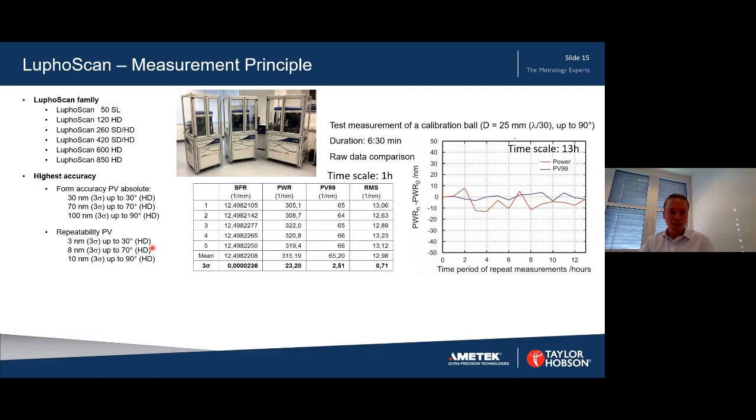To prove these numbers, I brought you two examples. This table shows a series of five measurements of a calibration ball, approximately 1 inch in diameter, which we measure up to 90 degrees, so really a hemisphere. You see the PV 3 sigma deviation is only 2.5 nanometers. So the real life deviation or uncertainty is typically much better than what we specify.